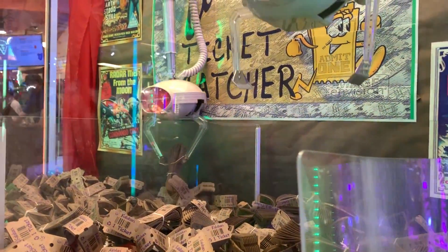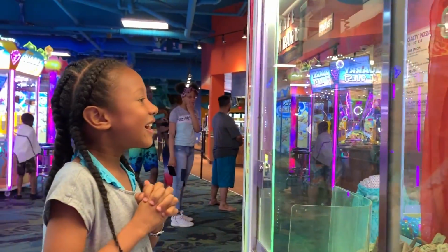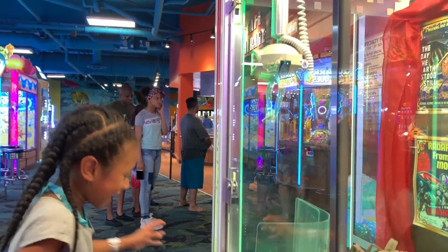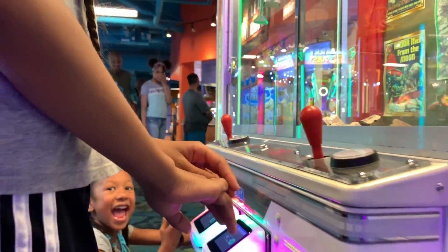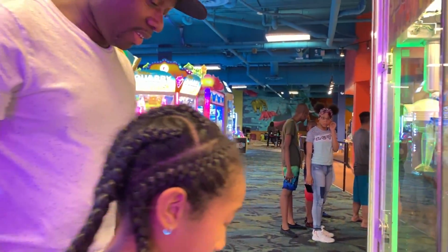Now, one thing I will point out that was kind of interesting is when we went to Kalahari, our girls played a lot of those claw games, and we were shocked at how many prizes they actually got at Kalahari. So in other words, the claw actually got the toy or the prize that they were looking for.